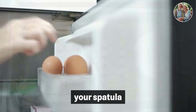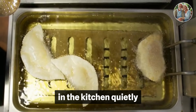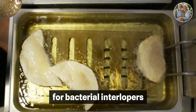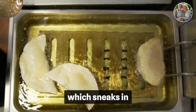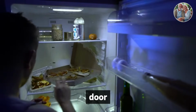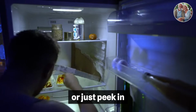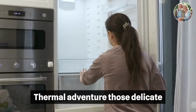But hold on to your spatula, because this seemingly convenient spot is nothing short of a covert operative in the kitchen, quietly undermining your egg stash and transforming it into an unwitting hotspot for bacterial interlopers, chief among them the notorious salmonella, which sneaks in with all the subtlety of an uninvited guest at a quiet dinner party. You see, every single time you yank open that fridge door to grab the milk for your morning cereal, pluck out the cheddar for a quick sandwich, or just peek in for a midnight snack, you're unwittingly launching your eggs into a turbulent thermal adventure.